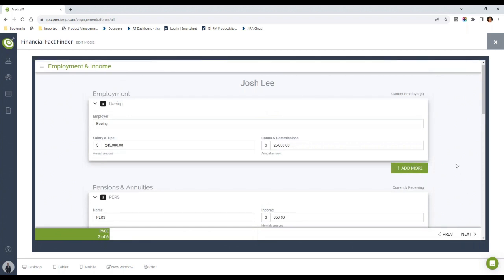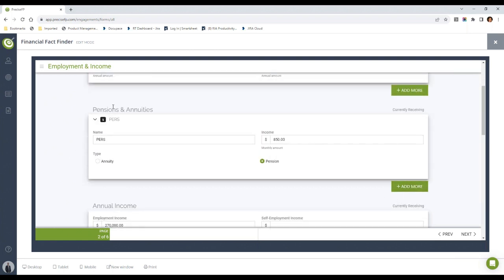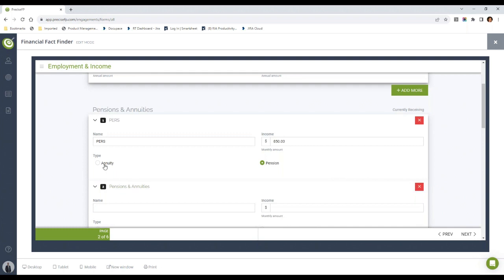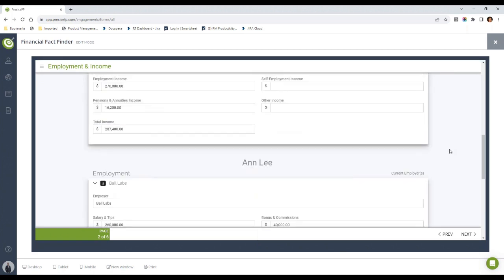So maybe I've talked to him, collected some information. Maybe I've got that in my CRM to begin with, and I downloaded that into this to be able to then share so they can just review the information, or maybe they have things they want to add, pension annuities. Oh gosh, actually, I forgot to have another retirement pension from Boeing or something, a small pension that I've got with Boeing. So they can go through, make these modifications, add things, take away things. It's very, very interactive.